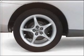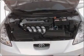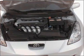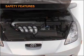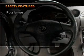Air conditioning, power door locks, power windows, power steering, cruise control, power mirrors, an AM/FM stereo, an adjustable tilt steering wheel. If safety is a high priority, rest assured knowing that these top safety components are included.